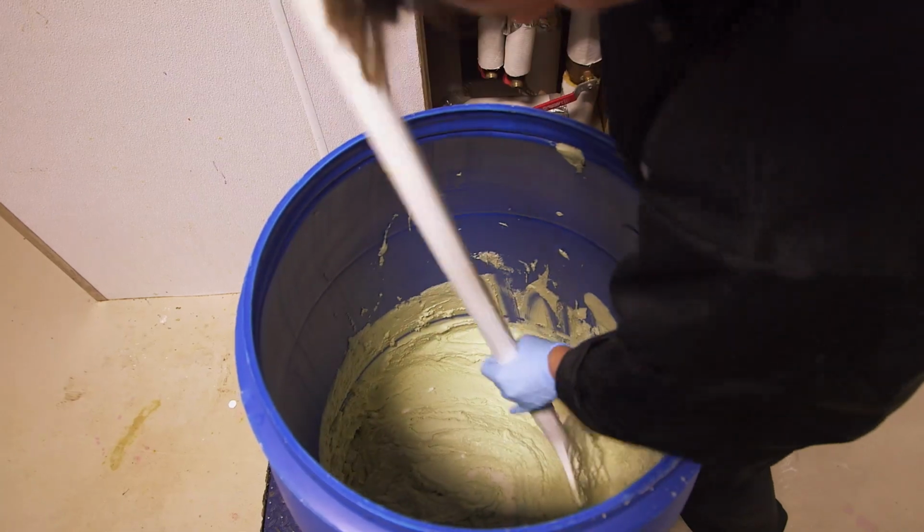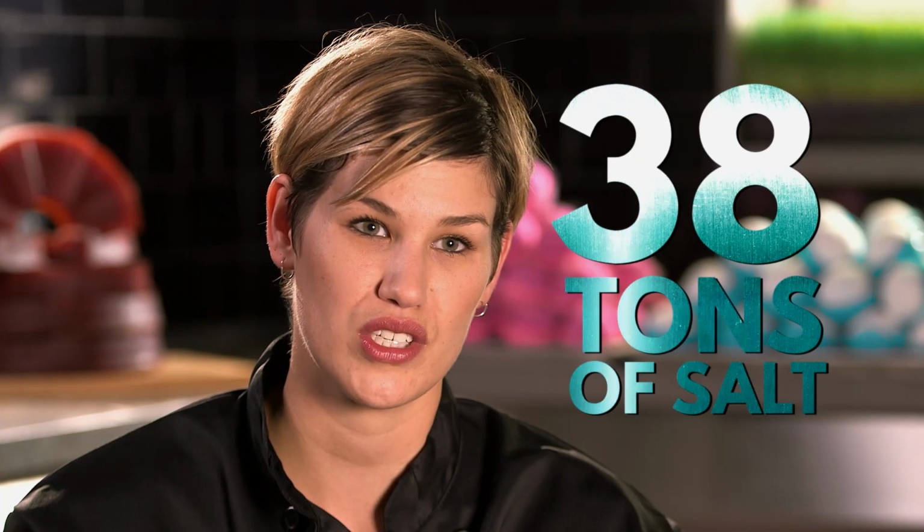Approximately this year, we've used 38 tons of salt, which is about the same weight as 17 great white sharks. We love sharks at Lush.